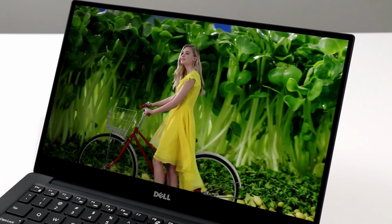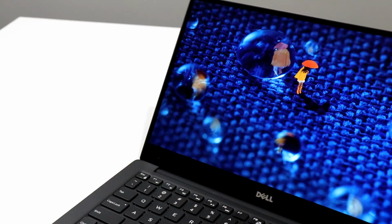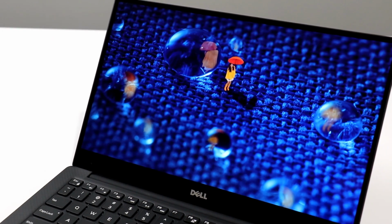$1,649 with that rose gold option on the exterior. $50 upcharge for rose gold. Standard pricing for this machine is $1,599.